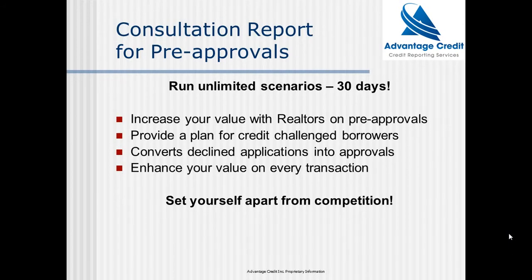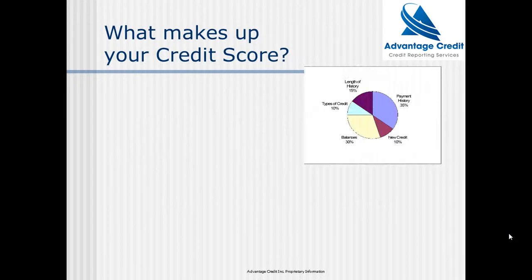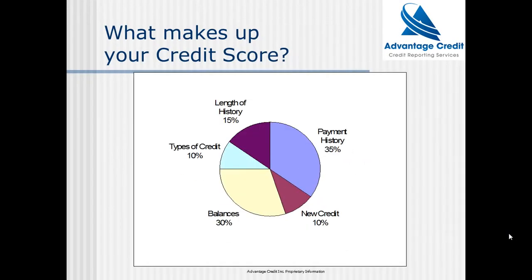Before we do a demo on how to order the report, I just want to remind you of a couple items. One is what impacts FICO scores. Keep in mind that the length of history and the payment history make up 50% of your FICO score. So just making your payments on time, keeping accounts open and not closing them can have a positive impact. Then 30% of your score is based on balances on revolving debt, credit cards and lines of credit, and the analyzer report will make recommendations on paying down credit card balances with the goal of getting to 30% or possibly even less.